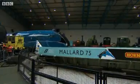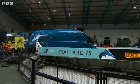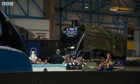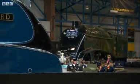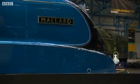Last to the party, but what an entrance. What a party. Feted by a guard of honour formed of its five surviving classmates, Mallard, world record holder, pride of the Doncaster plant, still cuts a dash, even at slow speed.